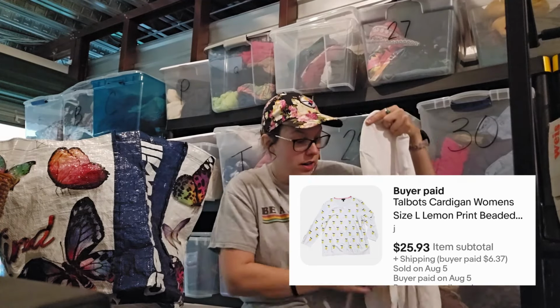Poshmark has definitely, I feel like it's been picking up for me. Over the past year and a half, 2 years, Poshmark has really declined. My stores have really declined. It hasn't been as busy. That was my first platform. I used to kill it over there, and now I just don't. But I feel like these past couple weeks, Poshmark has really been picking up and has kind of been busier than eBay sometimes, which is wild.